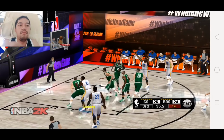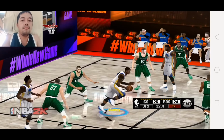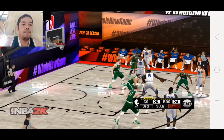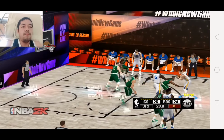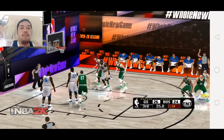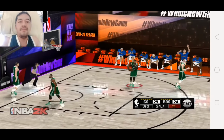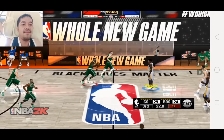Green has had a rough game, and thankfully his teammates were there to back him up. That's good basketball. Every once in a blue moon, your star will fade out on you. So you've got to be ready for it and have other guys step up. Three! 24 seconds left.